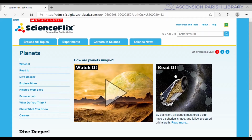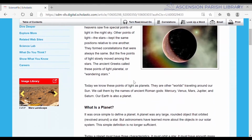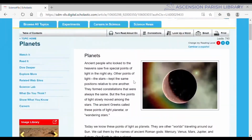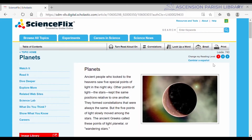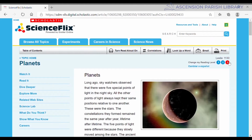I want to show you the Read It section is a little bit different than Freedomflix in the fact that it's not a book, it's an article. The really great thing about ScienceFlix here, though, is you can change the complexity of the article depending on the grade of your child. So if you have multiple children that you want to have all focus on the same topic, you want to use the same lesson plan for all of your children. This is one way ScienceFlix can adapt to that, because it can adapt the actual reading to the complexity that your child needs for rigorous learning.